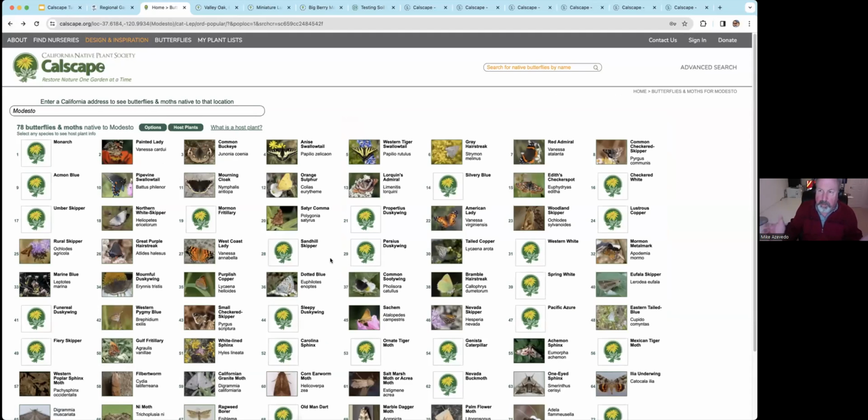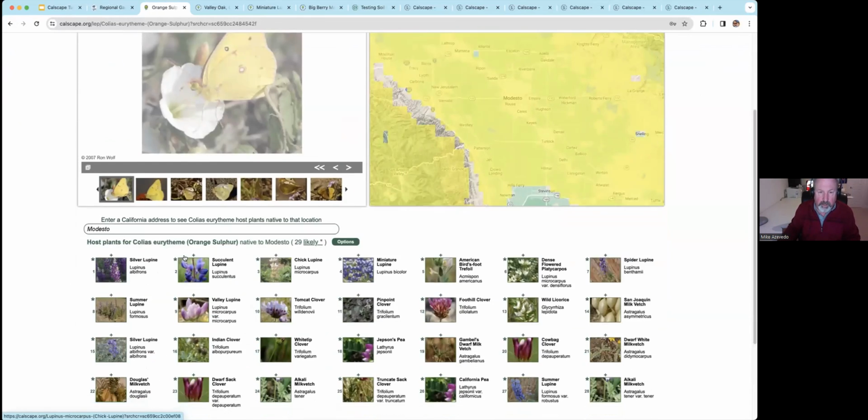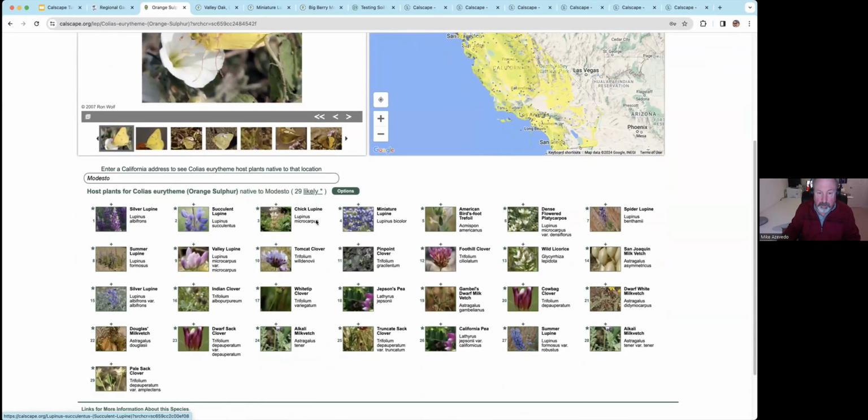And everybody knows about the monarch butterfly and how important it is that we plant milkweed for the monarchs. But the truth is that it's true for all 78 of these. All 78 of them require native plants of one kind or another. And the orange sulfur here requires, here's a bunch of lupins. So if you have lupins in your yard, you're helping out the sulfur.